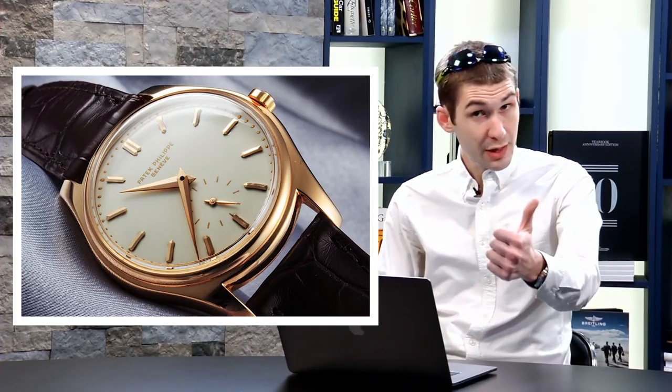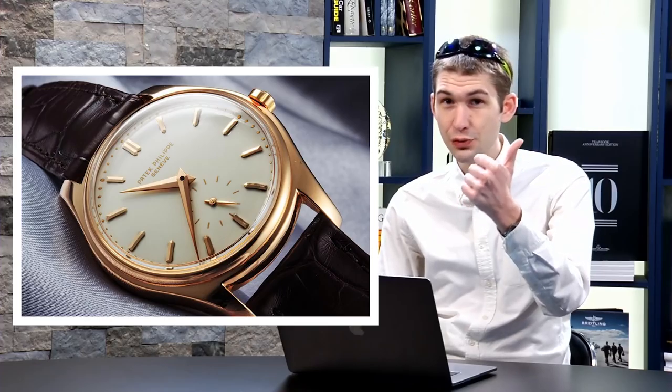It would be great if it came with an enamel dial like the original, and if they really want to push the limits, and we know Patek sees opportunities and seizes them, because they just raised the price of the Nautilus 5711 as prices have gone nuts on the aftermarket, I would not be shocked if we saw some sort of enamel dial 2526 tribute watch with a steel case. I believe that could happen.